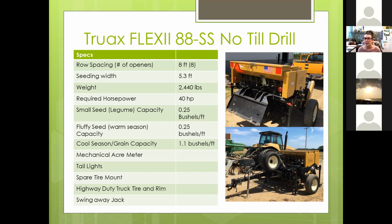And like I said, we have 3 seed boxes on this drill. There's a small seed or a legume box, a fluffy seed or a warm season box, a cool season or grass seed box, and this drill has taillights and high weight graded tires, and it can be transported with our pickup truck and a hitch with a 4-way light connection.